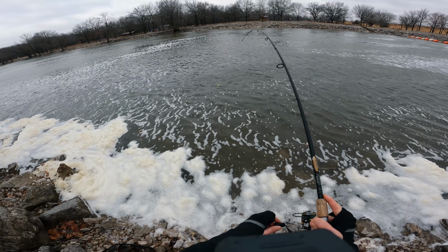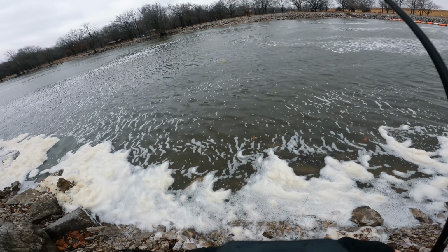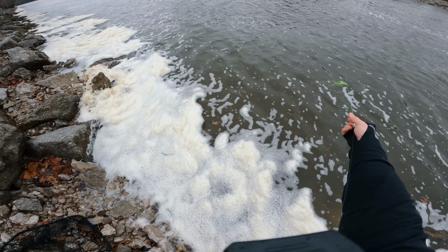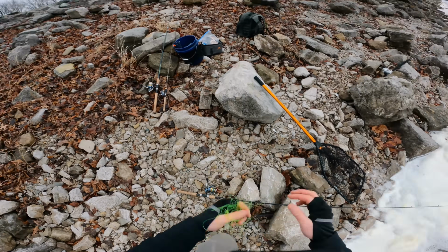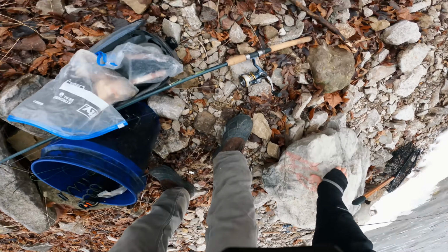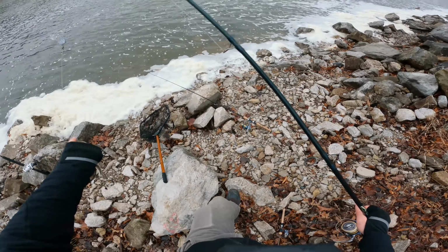Guys, I just caught some fishing line. Beautiful. First catch of the day. Some fluorescent green fishing line. At the very least, we're cleaning out some of the fishing line. All right, let's try tossing out a frozen shad.